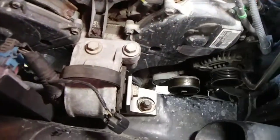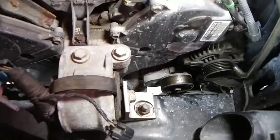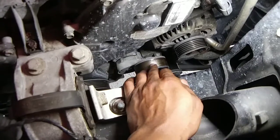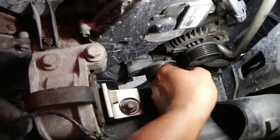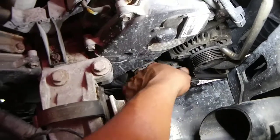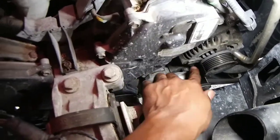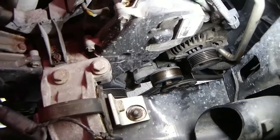Also too, let me take you guys over here. This is also another good time to inspect your bearings and stuff on your pulleys, like on your alternator and even your tensioner here. Go ahead and spin it by hand, listen for noises, try to wiggle it back and forth, see if you feel any play in any of these things. Same thing for your tensioner here. All of these things run off bearings and they do fail, so now is a good time to really get in there and inspect it while you got everything out.